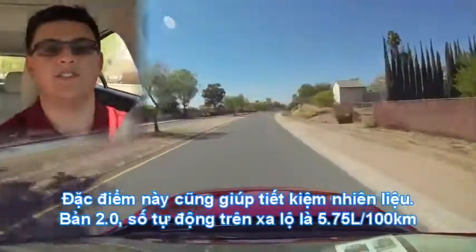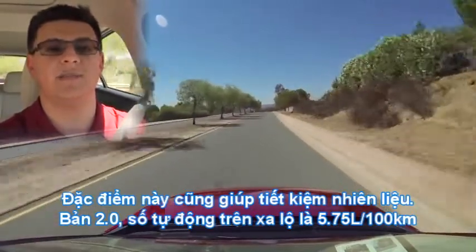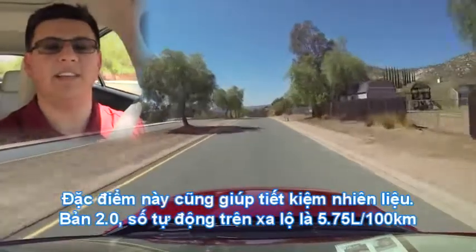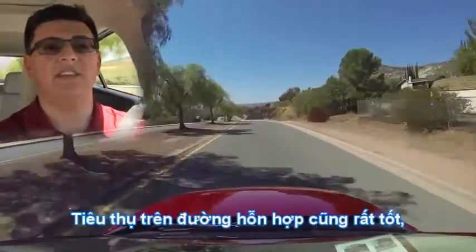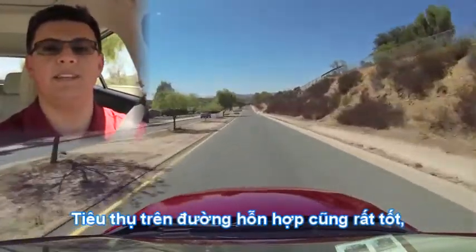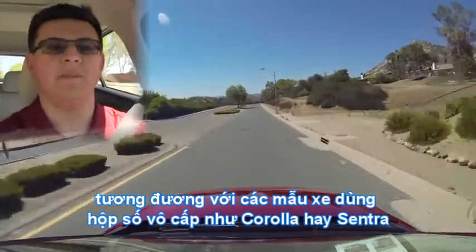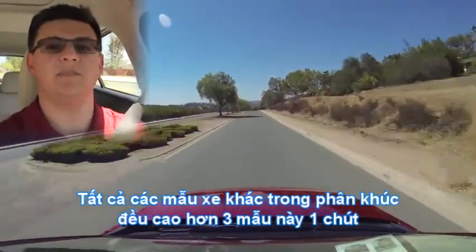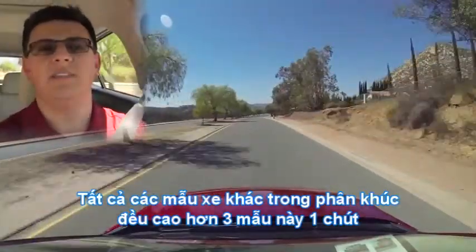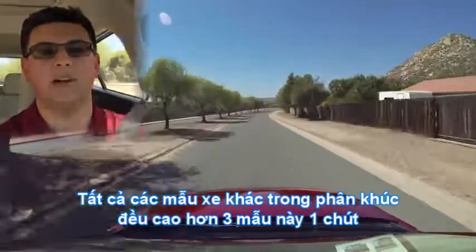As a result of that transmission design, fuel economy is also greatly improved. The 2-liter version of the Mazda 3 with the automatic transmission will get 41 miles per gallon on the highway, and that is a very high number. The average of the Mazda 3 sedans with the 2-liter engine is also right there among the top CVT competitors like the all-new Toyota Corolla as well as the Nissan Sentra. All of the other automatic transmission models in this compact sedan segment are all just a little bit below those 3 vehicles, which are almost tied with one another at the top end of the fuel economy market.